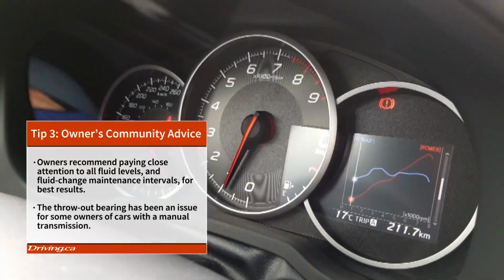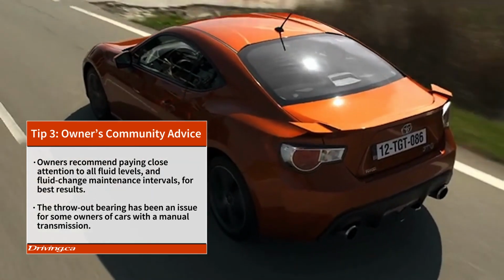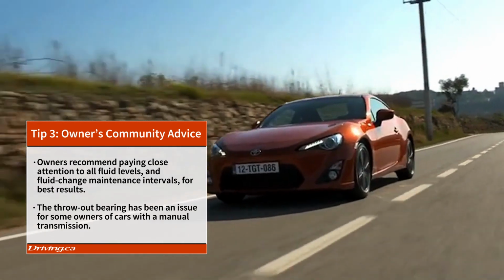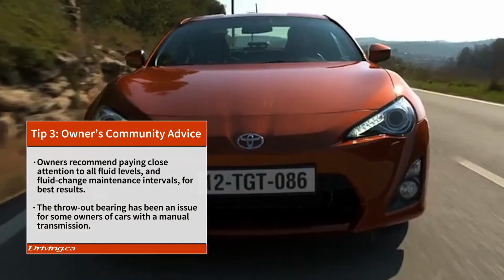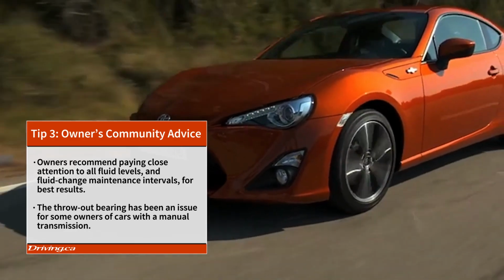Seasoned owners tend to recommend potential shoppers keep an eye on fluid levels and maintain their cars religiously, especially when it comes to fluid changes. Some experienced owners have reported clutch and transmission noise, particularly related to a throwout bearing that can get noisy when it wears out. If you've confirmed the clutch in the car you're considering is healthy, but it's difficult to work smoothly or makes excessive squeaking or squealing sounds, replacing this part is the likely solution.